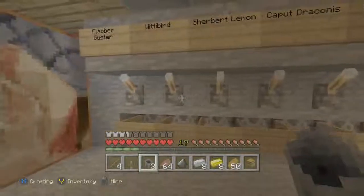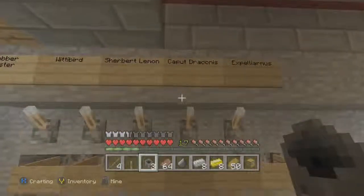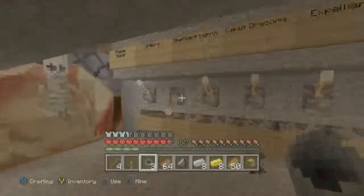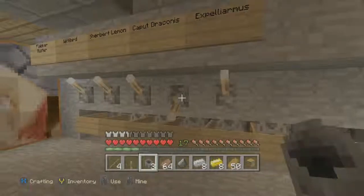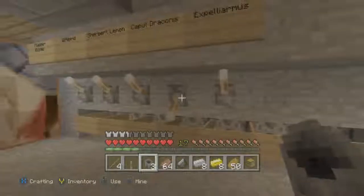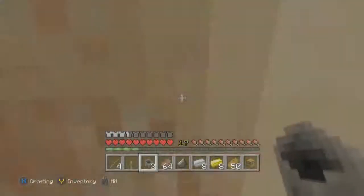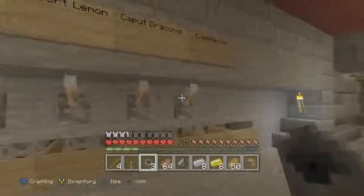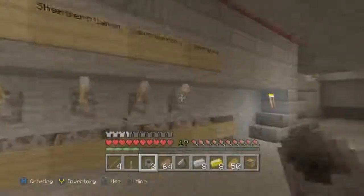Sherbet lemon. Ow. Not sherbet lemon. Flubbergubbet. Nope. Not flubbergubbet. That one. Nope. It was that one. Was it that one? Oh, why? What? No!